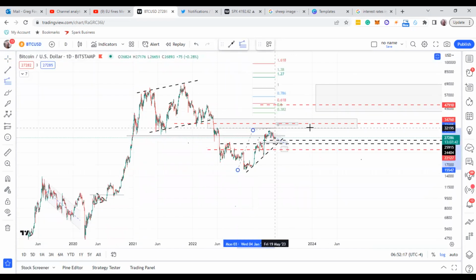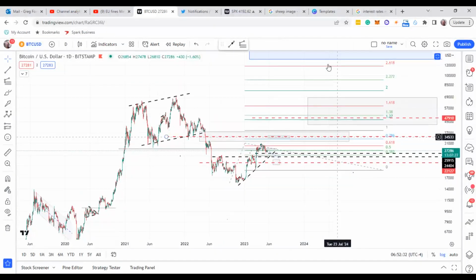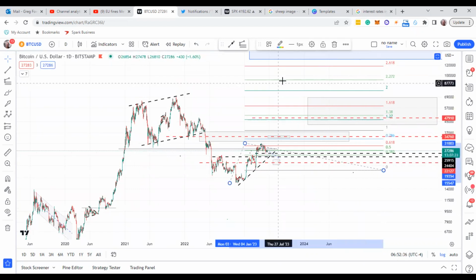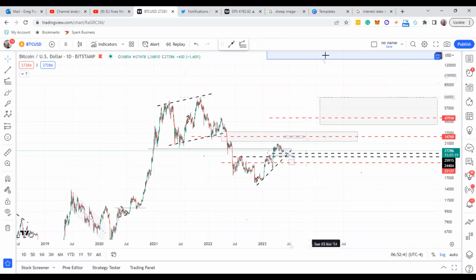More than likely, 1.618. Let's say it wicks all the way down to 19,100. 1.618 is 59,000 right there. And then a fifth wave target would be 2.0 and 2.618. Can it hit these numbers? Yes, it can. It definitely can. And the way I think that could happen is if it melts up, which I think is a good possibility, with the S&P 500 and the NASDAQ.